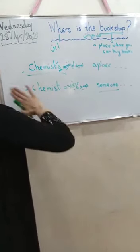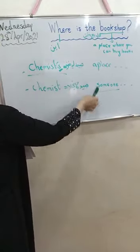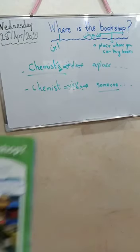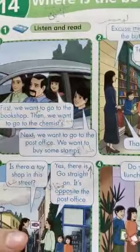Chemist without S, من دون S, someone who works in the chemist. الشخص اللي بيشتغل بالصيدلية اللي هو صيدلاني. تمام؟ So then we want to go to the chemist. Why do they want to go to the chemist? Why? لماذا؟ They want to go to the chemist to buy some medicine.